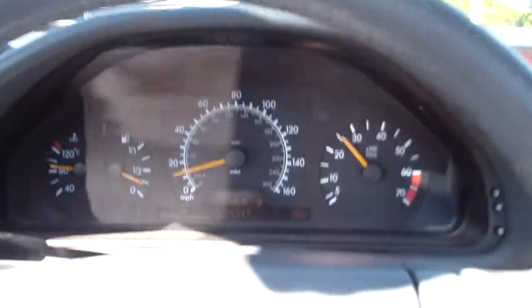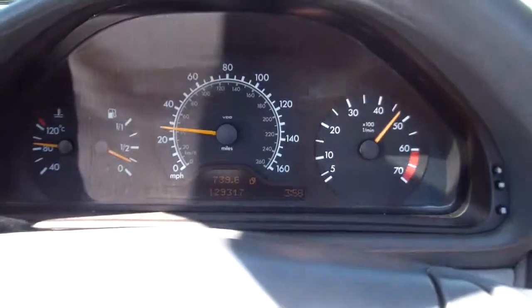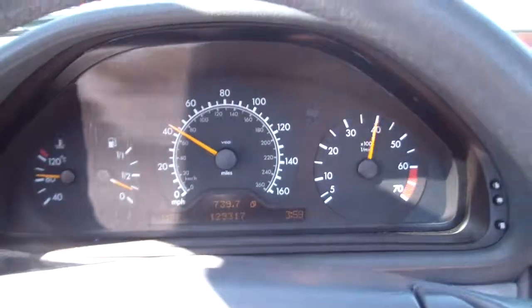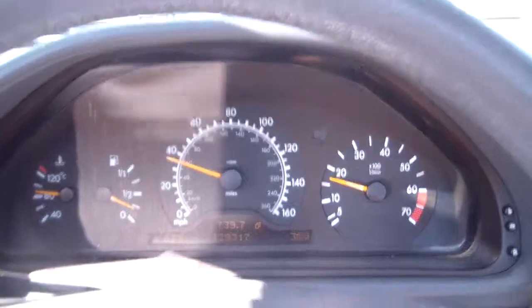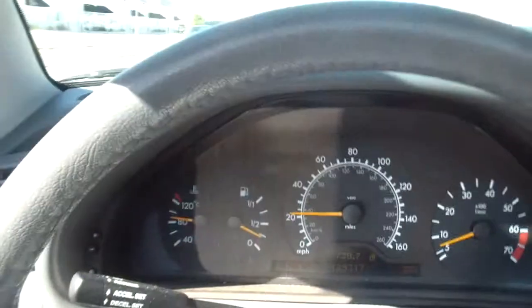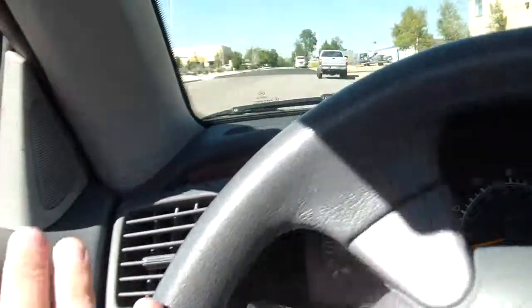Okay, let's get this. It's quick, and it shifts perfect. And I better slow down because I'm at a 35 zone, 25 zone, actually a 20 zone. So, like I said, it's pretty much the car here. If you have any questions, feel free to ask anything.